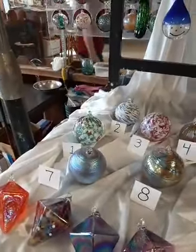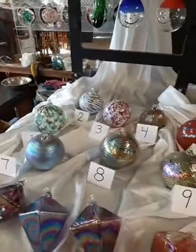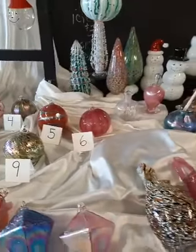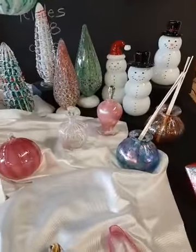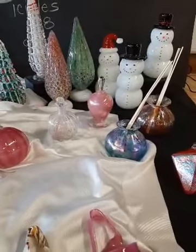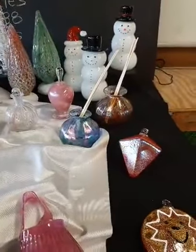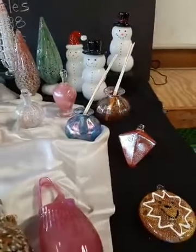So we've got our ornaments back here along the row. You can order any of these by referring to the number. You've seen the perfume bottle made earlier. There's a couple of more elegant samples right there. And we have the diffusers, which you'll also see in a few moments.